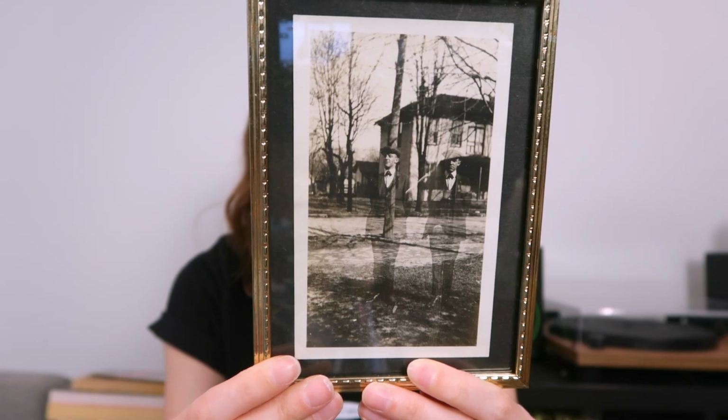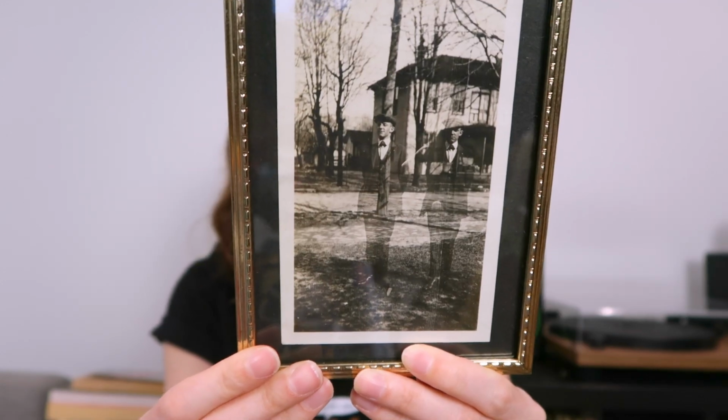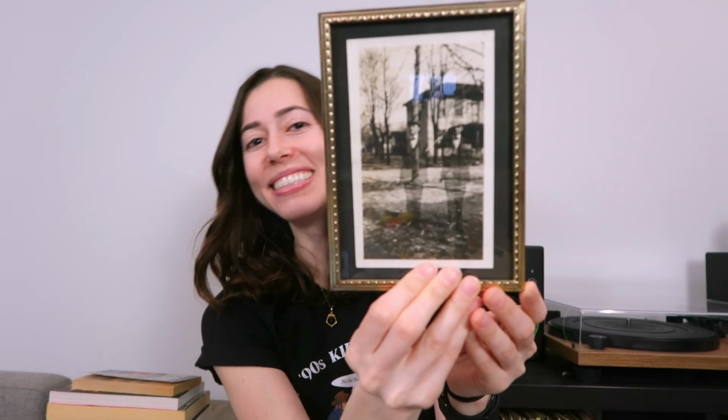Next up, we have this incredible photo of 2 men who look like ghosts because they're completely transparent. How amazing is that? It's like a picture of 2 ghosts. It's not 2 ghosts. This was, you know, a double exposure or a long exposure or whatever, but it looks like 2 ghosts. And in the antique store I found this in, it was labeled as spooky photo, and so I had to buy it. Even if it's not real ghosts, it's still kind of spooky and very atmospheric, and I adore it so much.